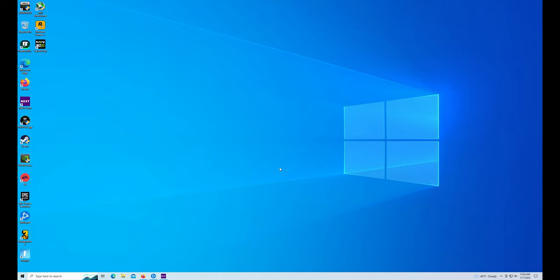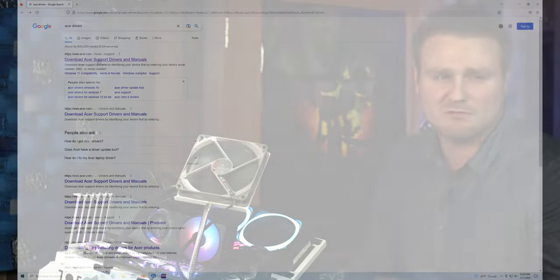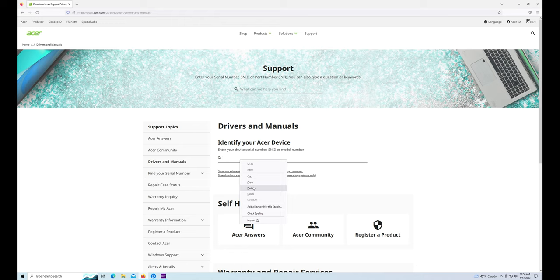Open up Google, type in Acer drivers, and let Google search, download Acer driver support. And then depending on what card you have, this will work for all the Intel Arc cards that Acer has. If this is an Intel card and it's non-Acer, it will not work. Go ahead and type in this little number right here, which is pretty much on the back of the graphics card if you're wondering where you need to get this. And you can click this one and it'll actually bring up the stuff.